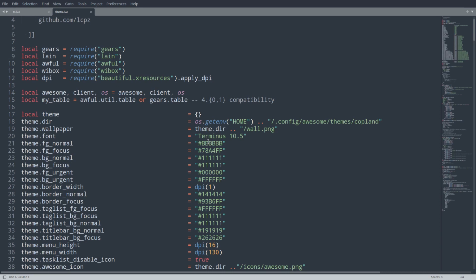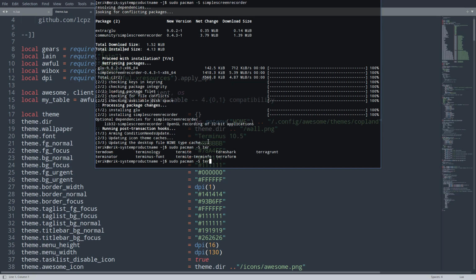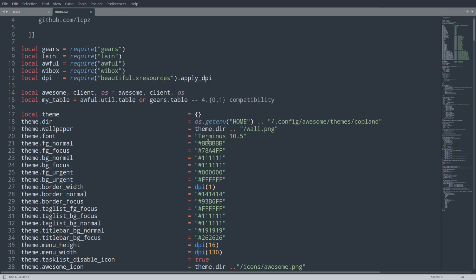Terminus font. Do we like it? Do we even have it? Sudo pacman -S terminus-font. Okay. Terminus font. We've got it. Okay, so that's cool. The 10.5, I have no idea why the 0.5 is so important.